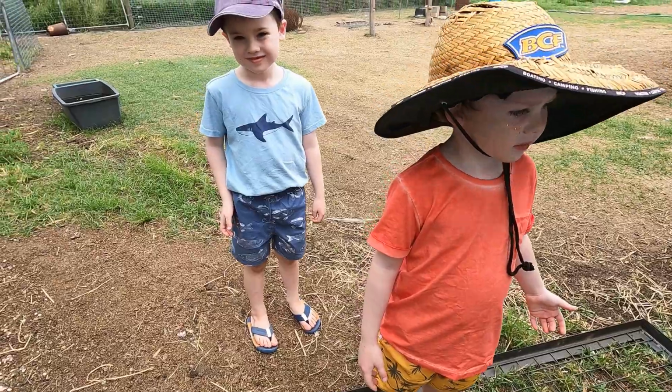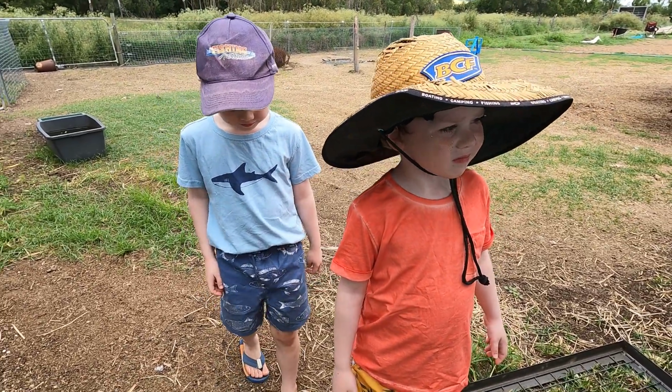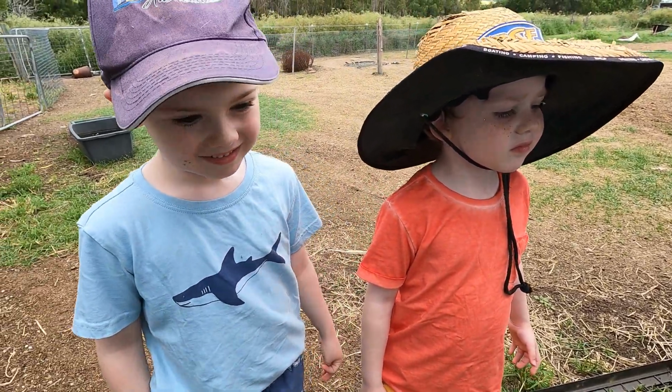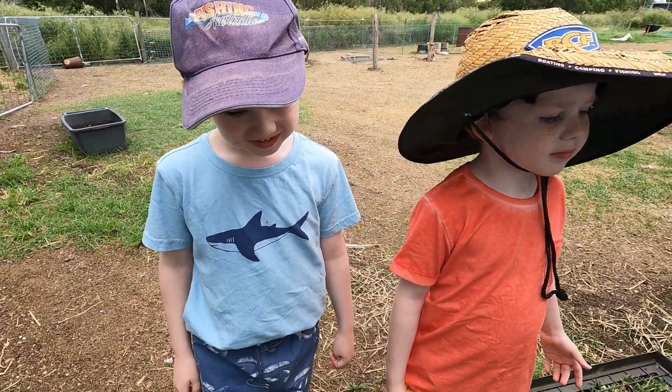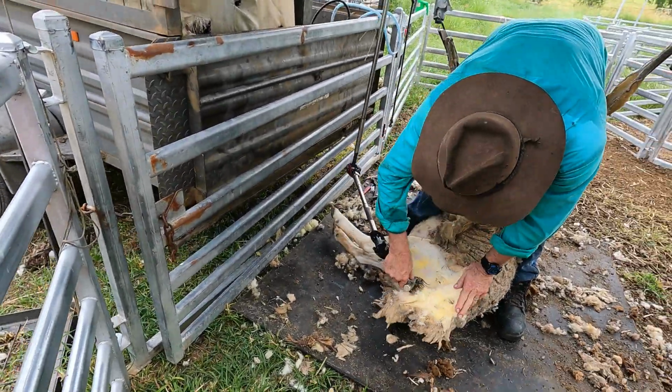So Xander and Archer have come over to check out what's going on. What's happening, guys? Shearing the sheep? Yeah. How cool's that?